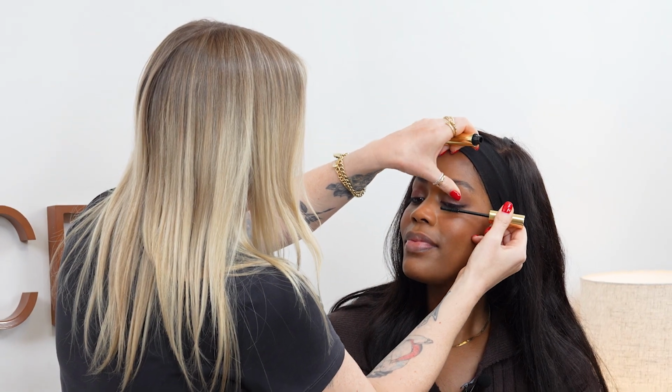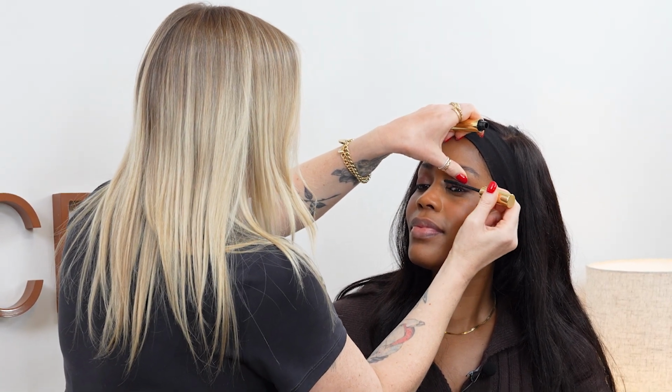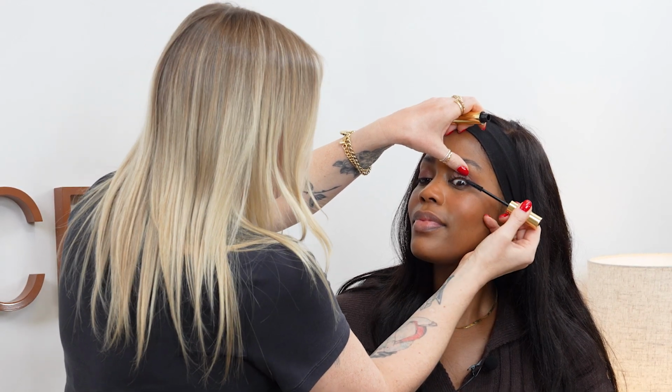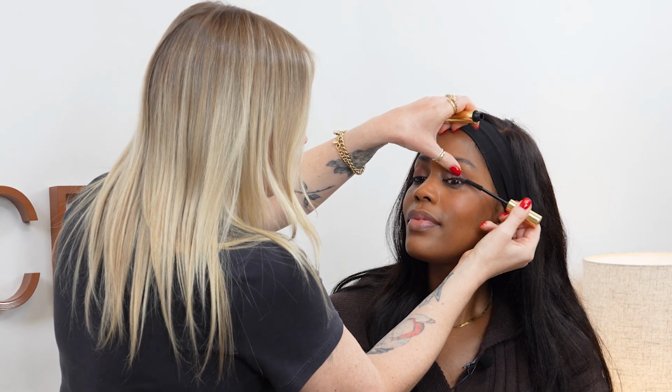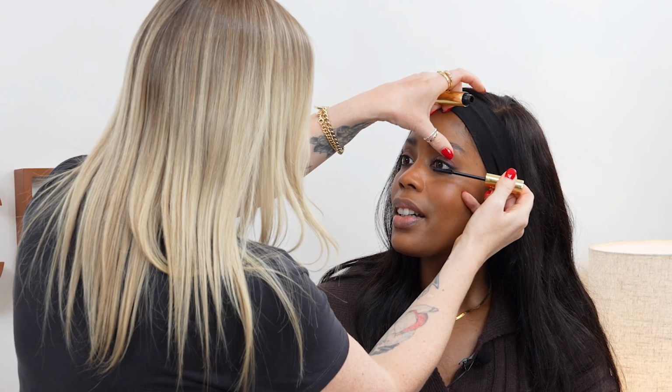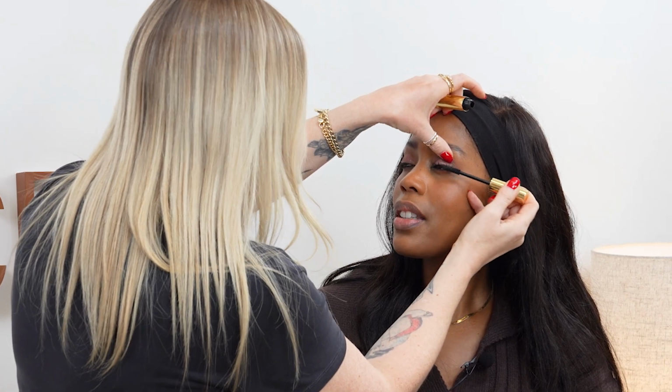Look down for me. And then this, because it's tubing, it doesn't smudge. It never ever smudges. And if you ever wear a mascara that doesn't have the tubing quality to it, you'll notice in the mirror, oh my God, you go to the toilet and you'll catch a bit under the eye. This never does that. So this is a great one for New Year's.